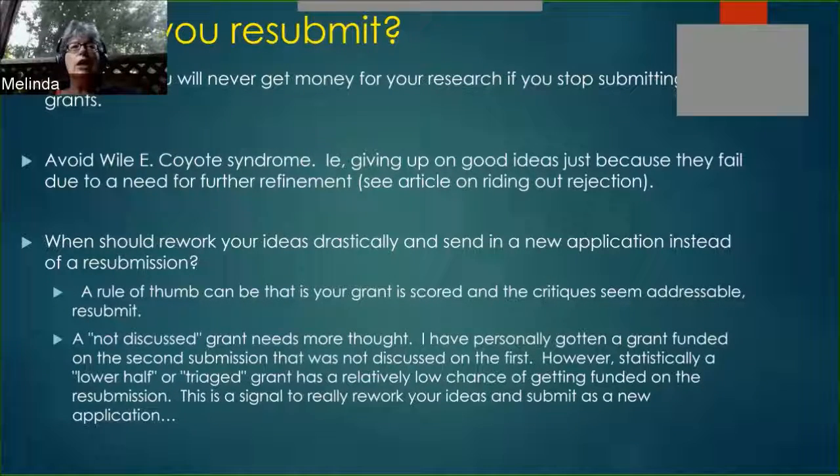And it's also really important to avoid what I call the Wile E. Coyote syndrome. If you've ever watched the cartoon Wile E. Coyote, he gets some pretty great ideas on how to catch the Roadrunner, but they fail once, often for random reasons, and he completely gives up on that good idea and tries something completely new instead of refining an existing good idea. And that's something that you should really, really consider: maybe it's a really great, exciting idea. It's just not there yet. You don't have enough preliminary data. You need to refine the arguments.